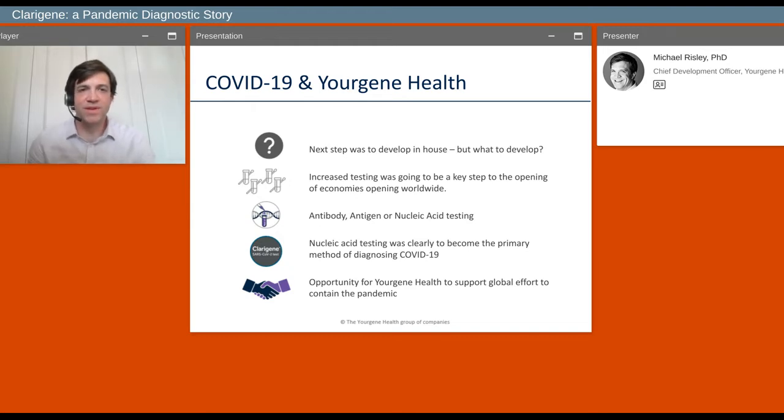With supporting activities through this manufacture of third-party designed and developed products progressing successfully, the next step was to look at whether Yourgene Health could and should develop a diagnostic product in-house. To decide on whether to do so, we performed a rapid evaluation with the aim of getting a handle on how the fast-moving situation was likely to play out.